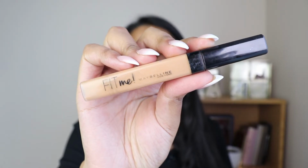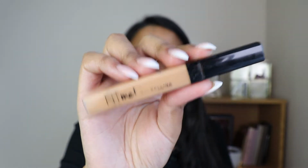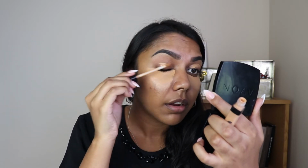For concealer, for my everyday makeup, I use the Maybelline Fit Me Concealer, and this is in the shade 40 Caramel. Now, this concealer I think is a really good concealer for every day, and I usually just use it on my under eyes, right there underneath my eyes. And I also use this as my eyeshadow lid primer as well, because my lids are quite dark, so I literally just put the concealer on my under eyes and then on my lids as well.